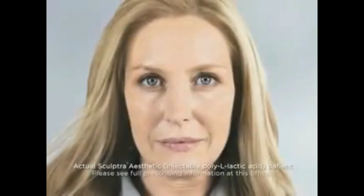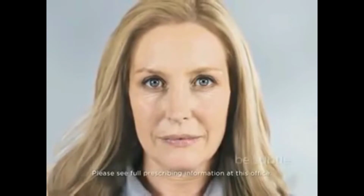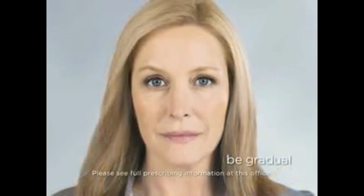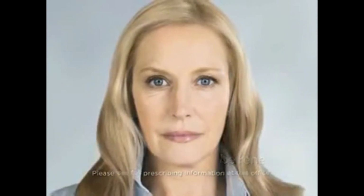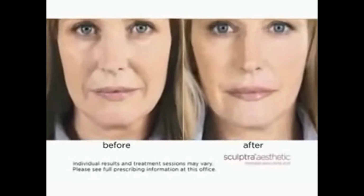As you can see with Alyssa, an actual Sculptra Aesthetic patient, her results are subtle because they're happening gradually. For most patients, an average of 3 treatment sessions over a few months is needed, but the noticeable, natural-looking results can last up to 2 years. Of course, individual results and treatment sessions may vary for every patient.